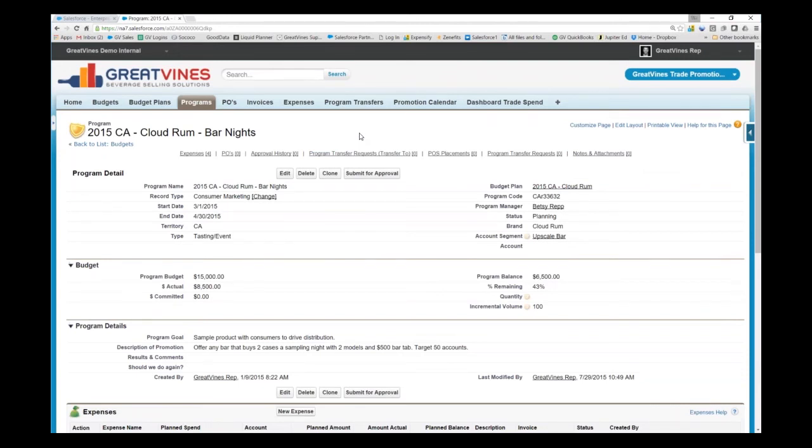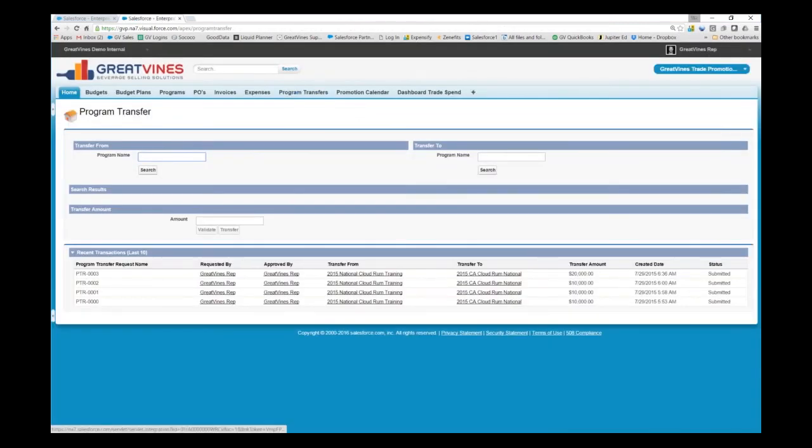Yes, they can, and we've built something because a customer had asked us to about a year ago to be able to do that. We call it program transfers, but yes, you are able to move money around using this interface that we've developed. So you're transferring it from a specific program or budget to a new program or budget, and you're expressing the dollar amount that you want to transfer. You can transfer money from one bucket to another.